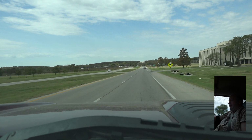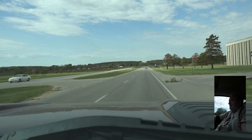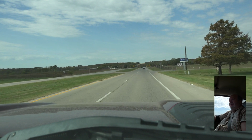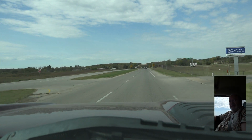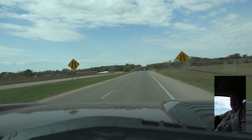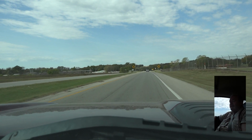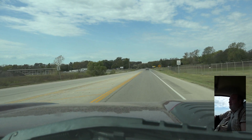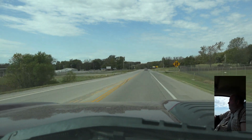But back to my story about going over to Pawhuska. This is the airport here on the right. A lot of old military buildings there, I believe, at one point in time.